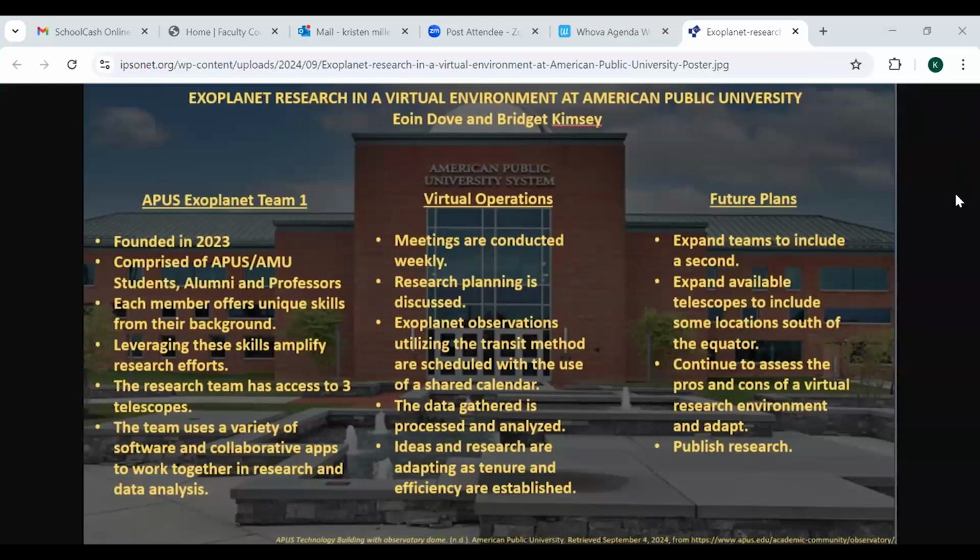Thank you. Good afternoon, everybody. My name is Ian, and I wanted to talk to you all about the trials of doing exoplanet research in a virtual environment. So we meet and do everything virtually. There is no in-person, and it's been an experience.